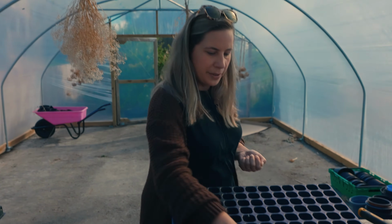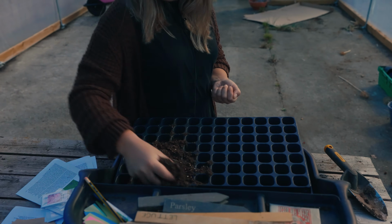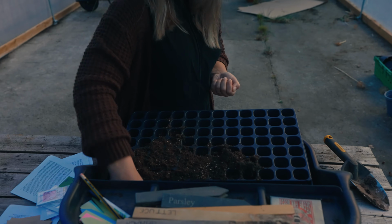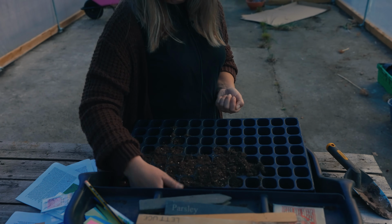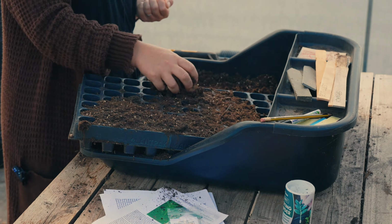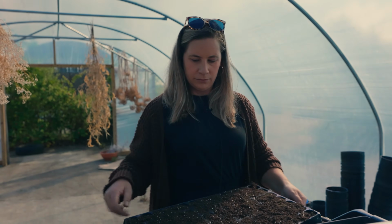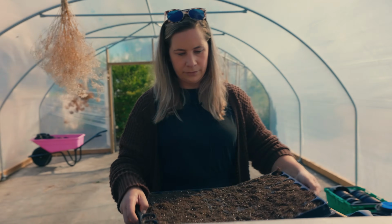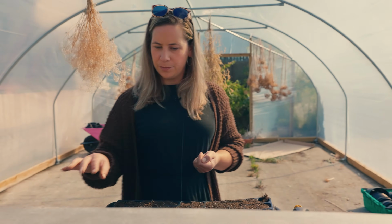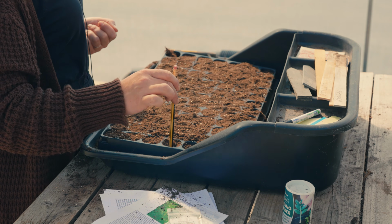So I've already done my mix, so I'll just fill each of these cells. Okay, so it's now all ready to be filled. We use a pencil and we just do a little poke in each one.